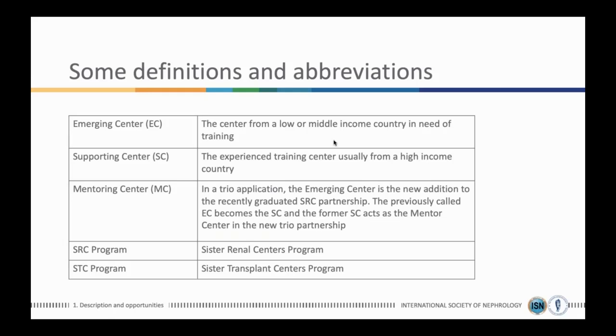We also have a concept called trios. This is when the emerging centre has graduated through this program and then adopts a position where they act as the mentor for a local new emerging centre, still with support though from the original supporting centre, so that it has strengths in terms of local input, but also has that backbone of support from the original supporting centre. You also see the term SRC for Sister Renal Centres and STC for the Sister Transplant Centres.